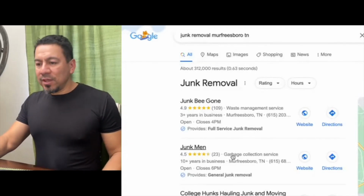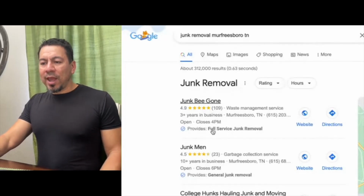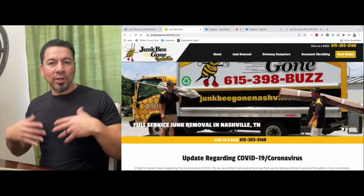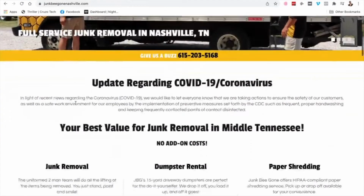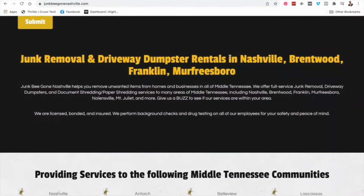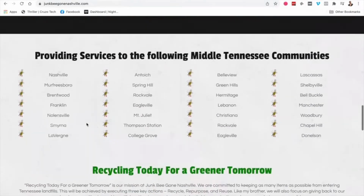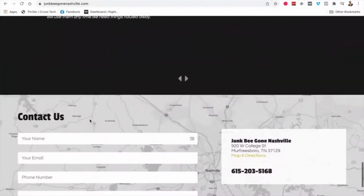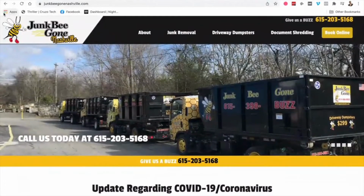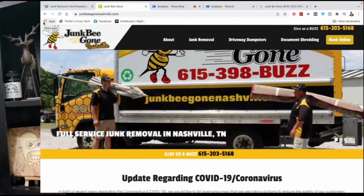One of the first things it needs is a website connected to the listing that actually offers the keywords junk removal Murfreesboro, junk removal services, that type of thing, so that Google knows that this listing's about junk removal services in that area. So that's the very first thing I do: I click on their website to see if it even mentions junk removal and Murfreesboro. And you can see, let's take a look. Middle Tennessee. There it is. Murfreesboro, junk removal, Middle Tennessee, they mention stuff like that. So that's one of the things it's doing right there. And their address too, Murfreesboro, Tennessee. So that's already checked off the list. They are on their website offering junk removal services in that area.